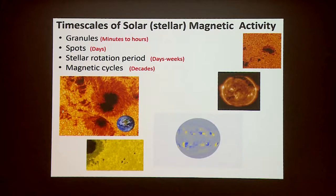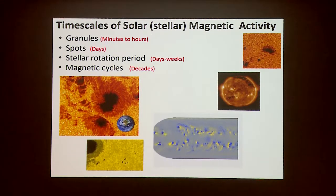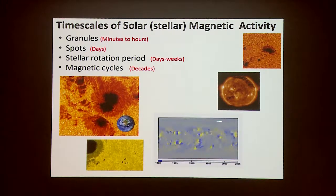This noise could come in from granules, spots in the time scale of days, slow rotation, of course, days to week, and magnetic cycle from decades. So this is the sun. I put here the magnetic measurements. These are magnetograms from the sun over time. You can see that the sun changed a lot along the cycle. That is the same behavior for all the stars like the sun.